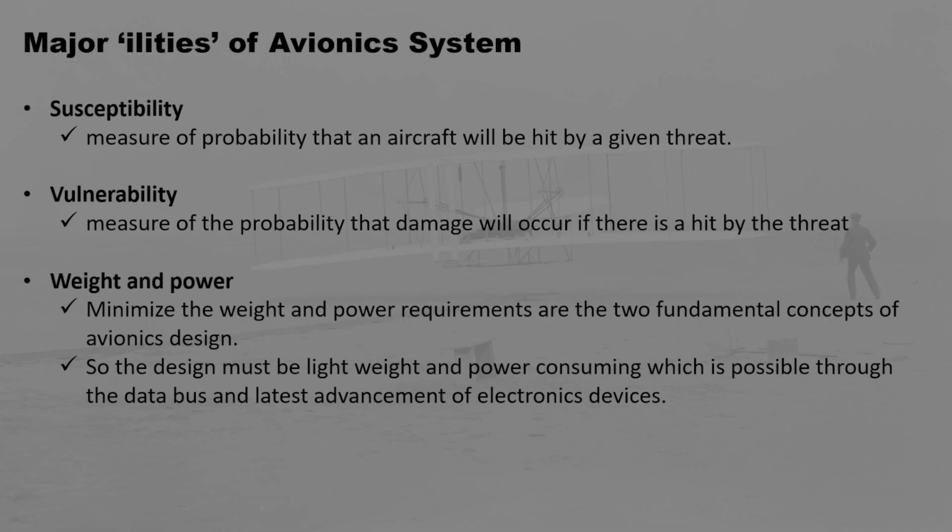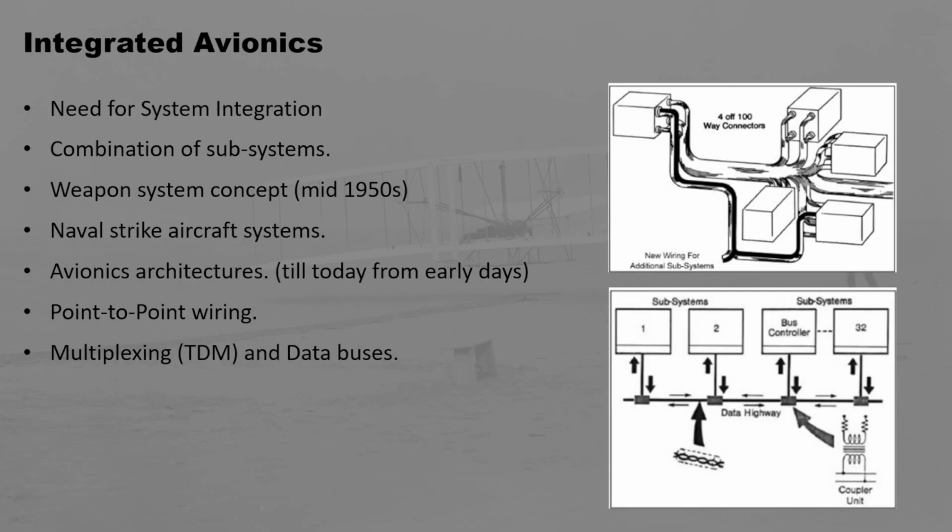Weight and power. Minimizing the weight and power requirements are two fundamental concepts of avionics design. So the design must be lightweight and low power consuming, which is possible through the data bus and the latest advancements of electronic devices. And lastly, the integration of avionics. So why do we need to integrate avionics in the aircraft? There is a need for system integration, combination of subsystems, the weapon system concept in the mid 1950s or during the World War, naval strike aircraft system, avionics architecture. So until today, we integrate avionics to all aircraft, and point-to-point wiring. Lastly, the multiplexing or the TDM and data buses.